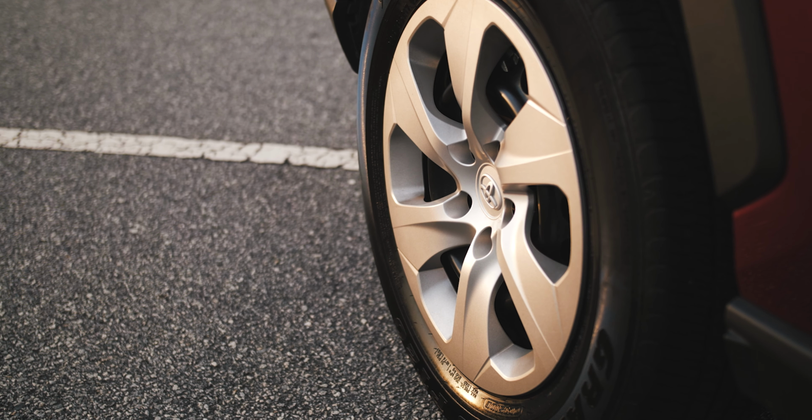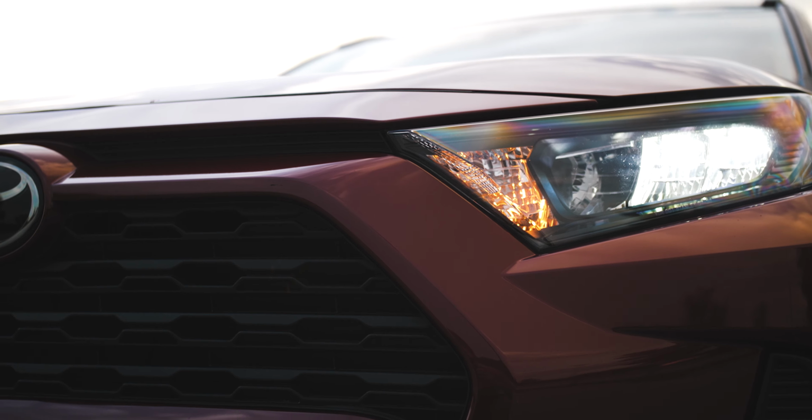For more on the way the RAV4 drives, check out my previous reviews of both the Prime and the RAV4 Hybrid. Even the brakes in this particular model are not overly grabby, which is something that I've noticed in a couple of Toyota products, and the engine's power is enough that a new teen driver can get up to speed without it feeling dangerously slow.